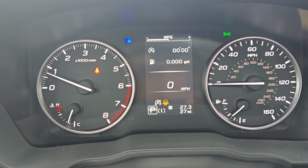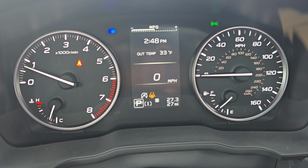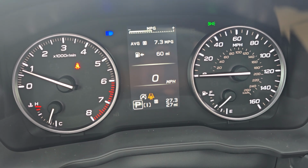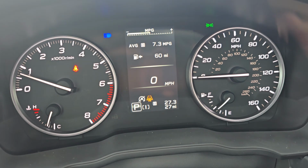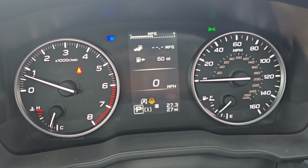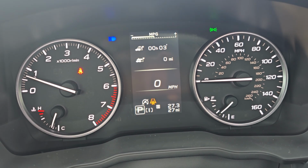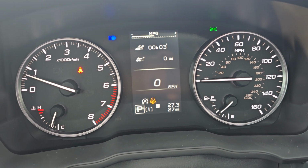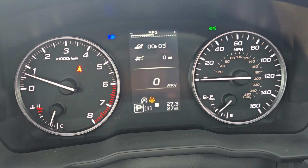Starting from the top here, you have your time and outdoor temperature. Average miles per gallon based on the tripometer you're on, and approximate distance until empty. This is instant miles per gallon, and again, approximate distance till empty. How long the vehicle's been running since you started it. How far you've driven since you started it.